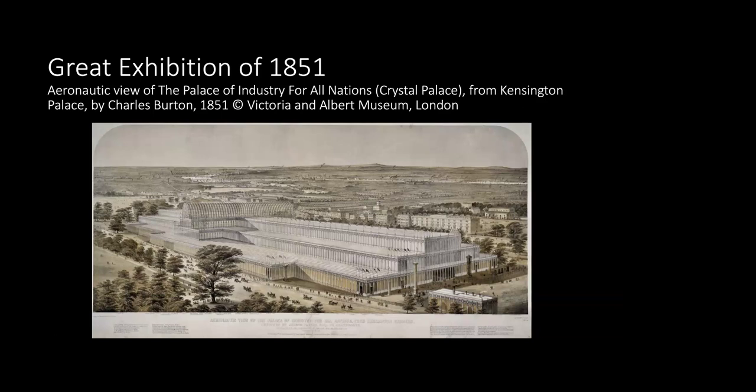It was held inside this enormous structure of iron and glass that was called the Crystal Palace. It covered 19 acres in Hyde Park. And over 5 months, from May to October 1851, 6 million visitors came in and visited this. It was a trade show, basically, of technological inventions. Everything from massive steam engines to the latest cameras.